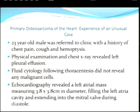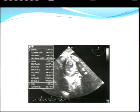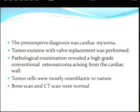However, he had an echocardiography that revealed a left atrial mass measuring 3.8 by 3.8 centimeters in diameter and filling the whole of the left atrium, and extending into the mitral valve during diastole. So that's the mass there in the left atrium. The presumptive diagnosis was a cardiac myxoma. The tumor was excised and he had a valve replacement.